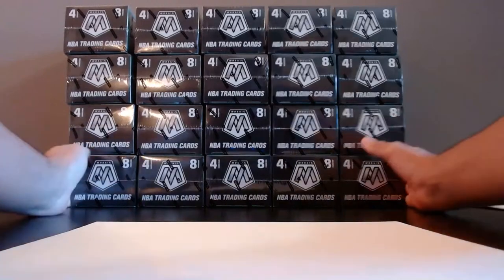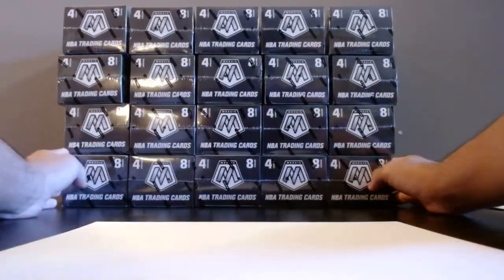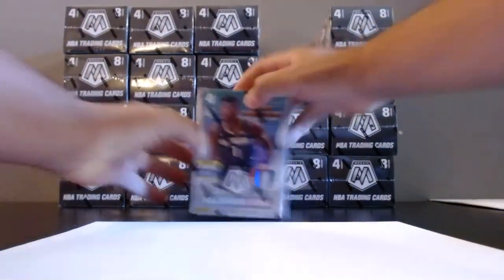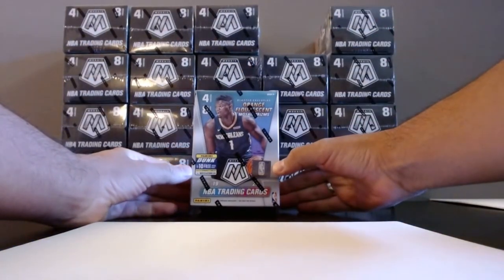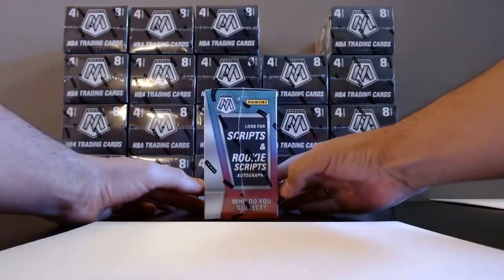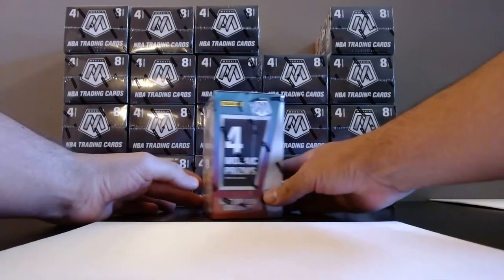We have 20 boxes right here. 4, 8, 12, 16, 20. Of Mosaic 2019-20 basketball blaster boxes. Each box brings 4 cards per pack, 8 packs per box. We're looking for some rookie script autographs. Maybe some Genesis if we get lucky again.